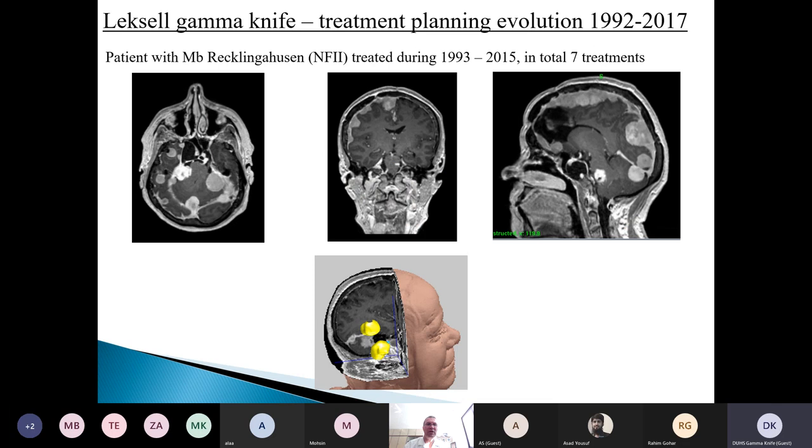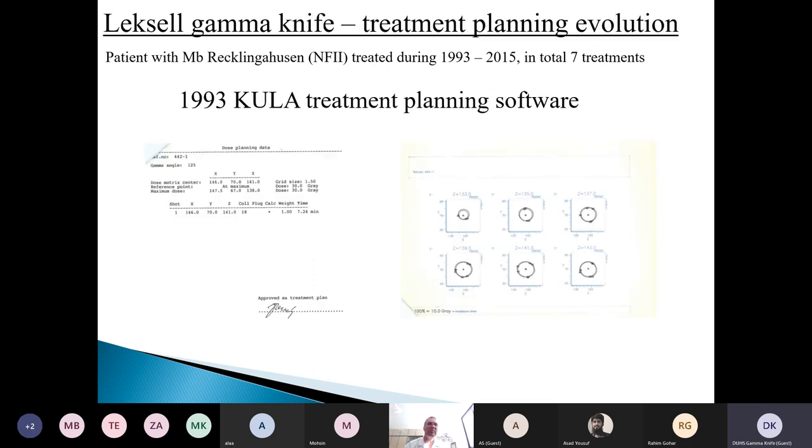I will show a little bit of the evolution on this patient, which was treated 7 times, of the treatment planning. So believe it or not, this is how we actually were doing planning in 1992, 1993. You can see here, we had to print out those lines on paper and overlay them on the CT or MR images. So something totally unacceptable or very hard to imagine today.